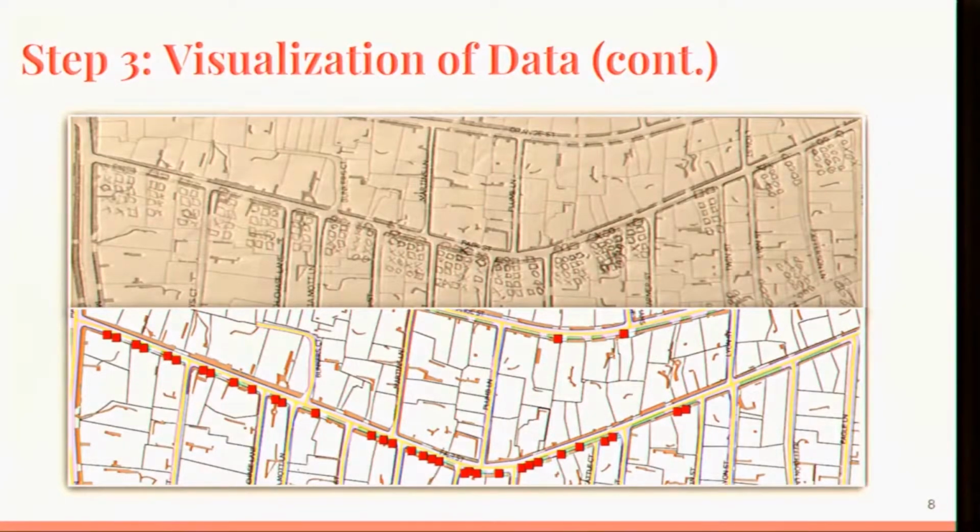Here is that image from the Fair Street map along with the filtered layer image. And as you can see from the filtered layer image, it is much easier to see and also a lot more evident as to where the problems are.